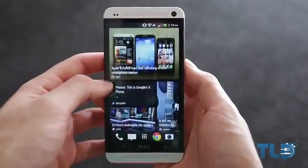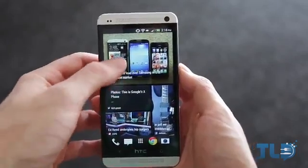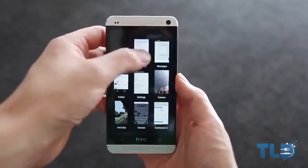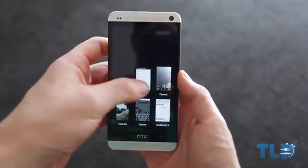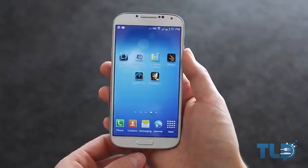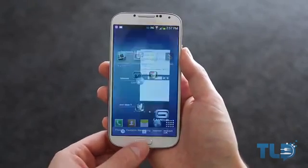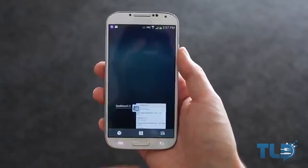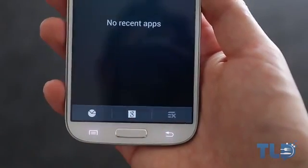One thing I didn't like on Sense though is multitasking. You gotta press the slightly awkwardly placed home button on the right twice, and that's gonna bring a little window up with 9 different rectangles, and you have to swipe each out individually. Conversely, on the Galaxy S4, all you gotta do is hold the home button, which is conveniently placed right there in the middle. It's gonna give you an option where you can swipe off apps, you can kill everything at once, you can quickly access Google Now, or you can get a shortcut to your active applications.